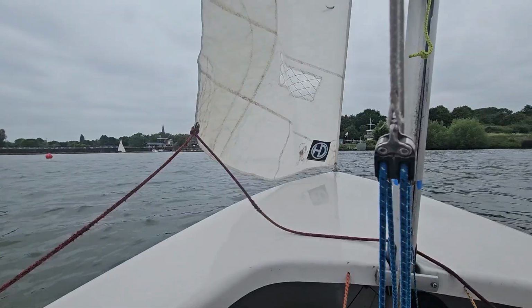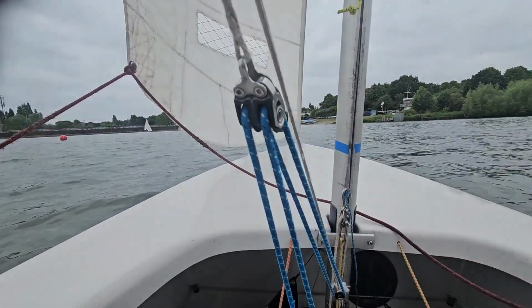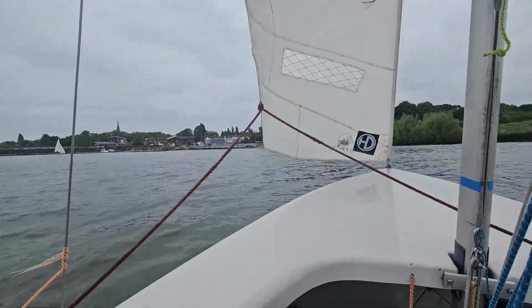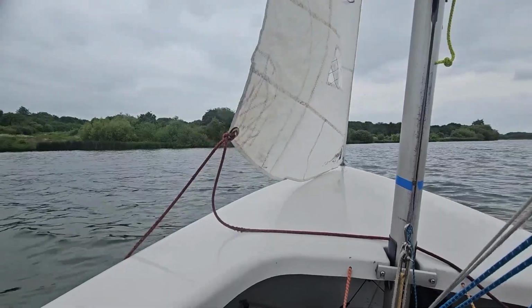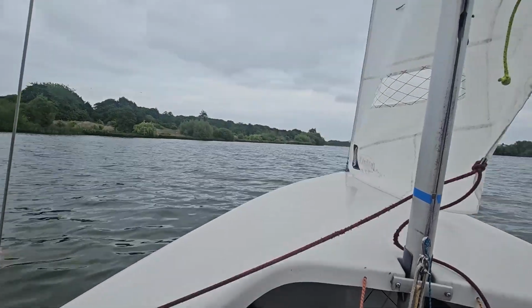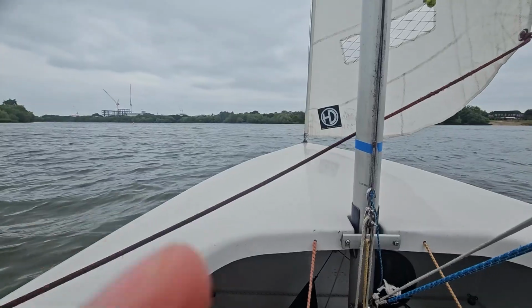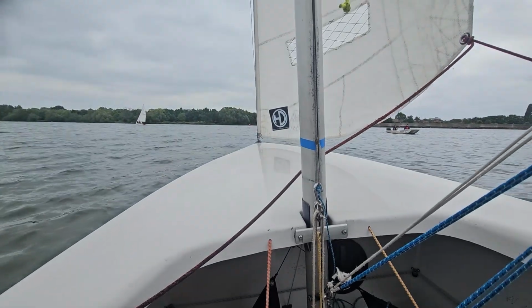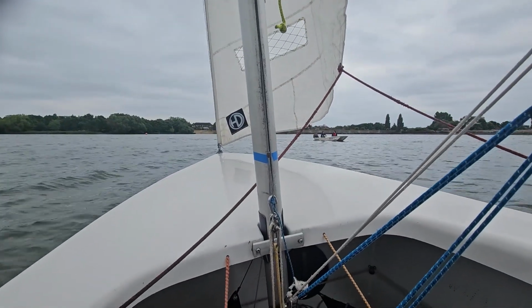So what we're going to do is another tack. Dagmar, if you let yours go, and then I will go through the wind. Let's see when the turning sail comes to your side, Bastian, you can pull it in. Okay, and we're going this way, straight on. And you can let it go a bit.